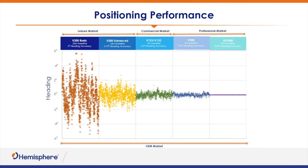So, different heading levels. Like I said, we've talked about the V200 Basic. Again, that's a 24 centimeter separation baseline between the antennas. It gives you about 2 degrees of heading accuracy, though it's probably closer to 1.5 degrees. The V200 Enhance gets you 0.75 degree heading accuracy with the same antenna separation, about 24 centimeters.